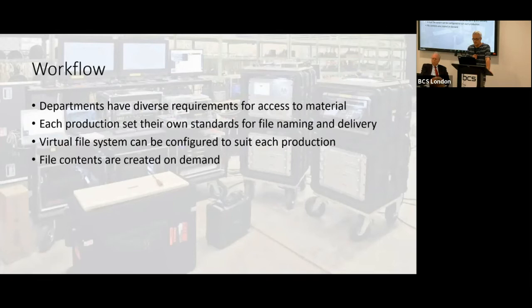So in the early days, it was like the Wild West in digital production. Every single production was like a science project. They set their own standards, file formats, naming, and so on, which they insisted upon. And that created obviously a problem for the crew who were charged with delivering the files to these various departments. So to help solve that, I came up with the idea of using what we call a virtual file system.